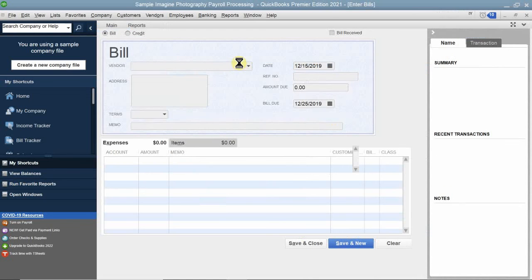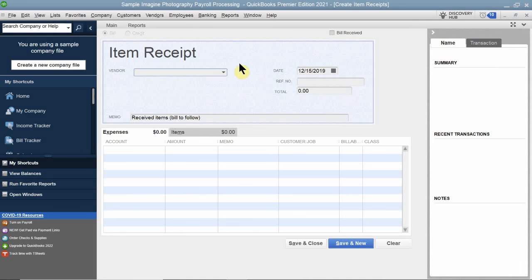What happens when I select it? At the top there where it says bill received, but this is received item bill to follow. Can you click on the drop down menu? What drop down menu? I already selected receive items without a bill. What do I get? This voucher that you were talking about. What is this voucher called?